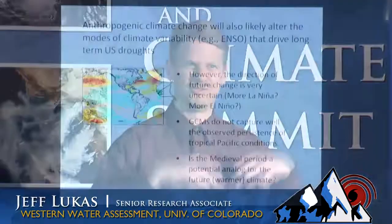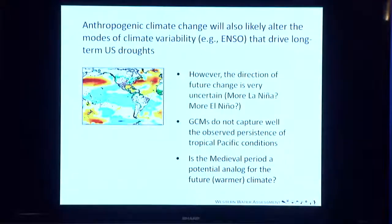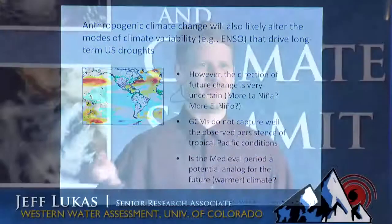And so we're kind of left with this tease at the bottom of, is that medieval climate anomaly, which we know is a warmer period, we know is a droughtier period in the U.S. and North America, is that an analog for the warmer future? Will the warmer future also be a much drier future in terms of lower precipitation? We don't know that yet. That's something we really need to get a better handle on.